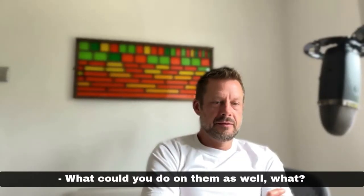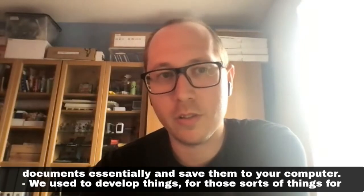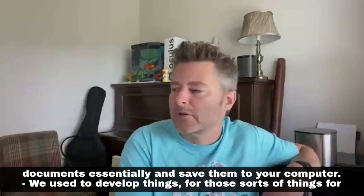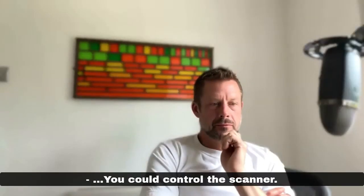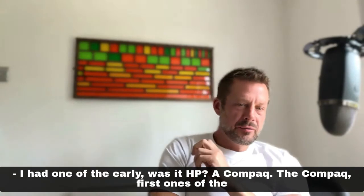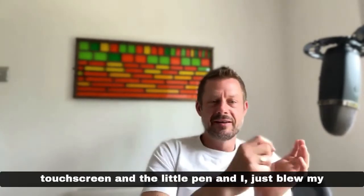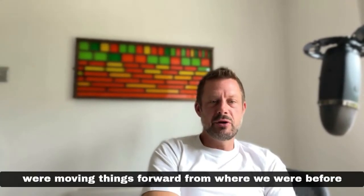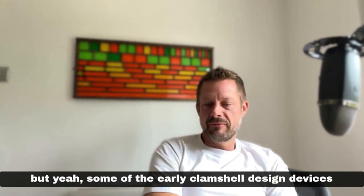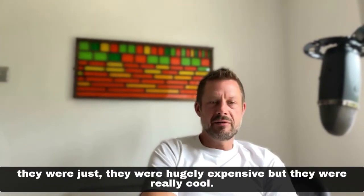Amazing. What could you do on them as well? They were IBM PC compatible, so you could type Word documents essentially and save them to your computer. We used to develop things for those sort of devices and connect them up to laser scanners and control the scanner. I had one of the early Compaq ones with the touch screen and the little pen, and it blew my mind at the time. I'd had a Palm Pilot and other things which were moving things forward. Some of the early clamshell design devices were hugely expensive, but they were really cool.